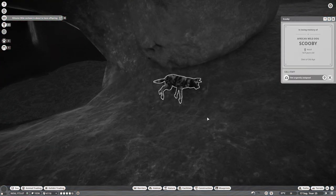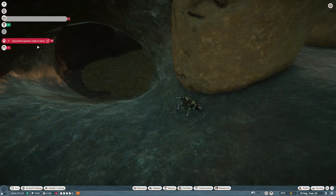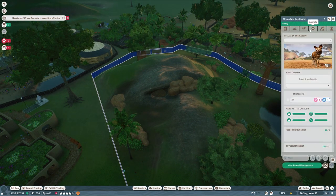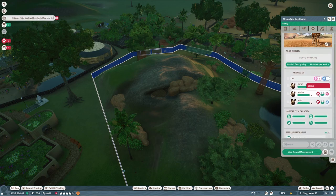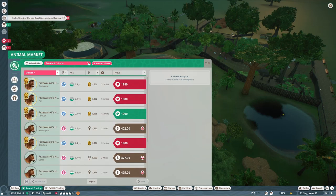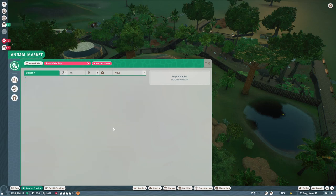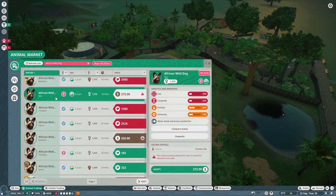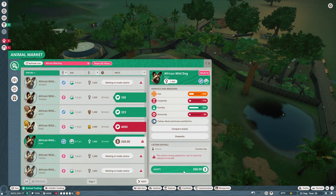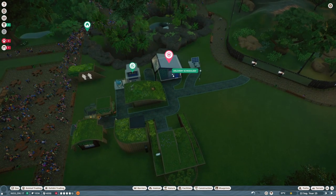Oh no, Scooby's died. Oh, poor Scoobs. We're going to have to get some more dogs in our dog habitat. I'm not sure how many we've got right now. I mean, I presume they're breeding. Oh my goodness, we've only got three. Oh wow, okay, we definitely need some more dogs. Let's just do that now while we remember. I'm going to set this to African wild dog. And we can get some more dogs because I know there are loads of dog names that you guys wanted as well. And that's five dogs, so that's probably enough. I'm going to send these to our quarantine.